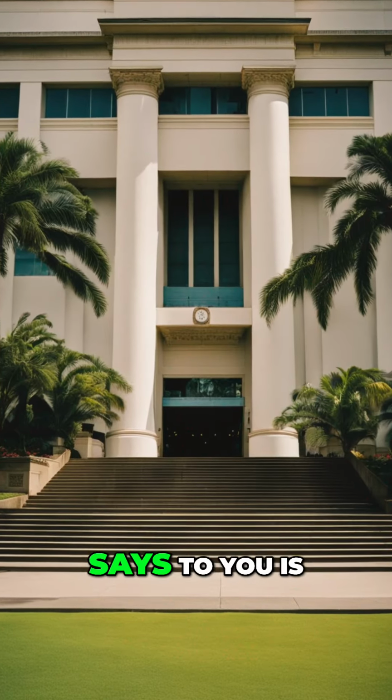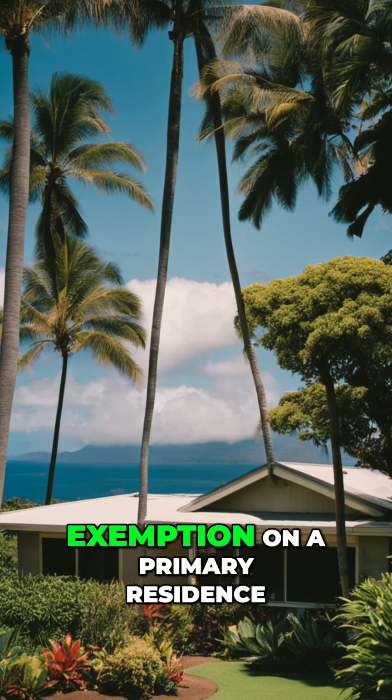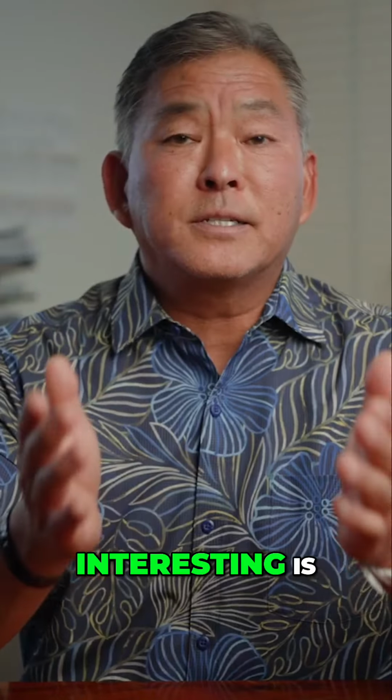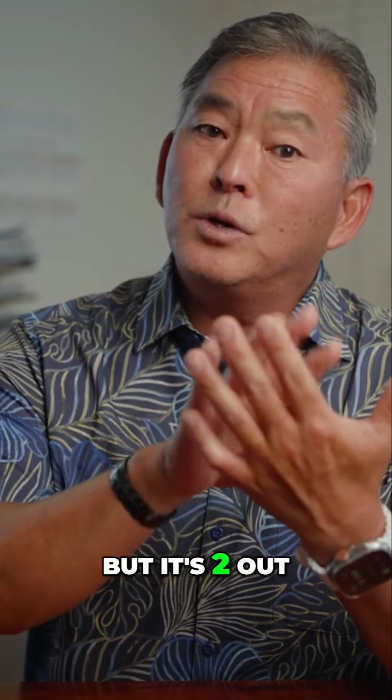Now, what the government says to you is they're going to give you a capital gains tax exemption, not deduction, exemption on a primary residence. So what does that look like? What is a primary residence? Interesting, the primary residence is deemed to be something you've lived in 2 out of the last 5 years. It could be any of those 2 years, but it's 2 out of the last 5 years.